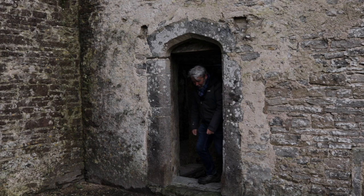So that was Old Beaupre Castle in the Vale of Glamorgan, one of the less well-known places in Wales. Definitely worth a visit, free to get in. Check out the Cadw website for the up-to-date information.